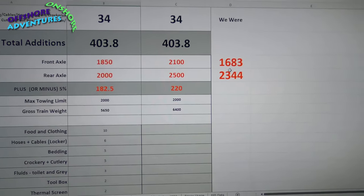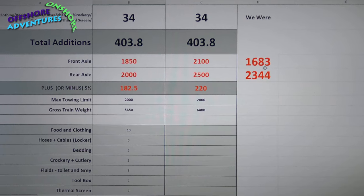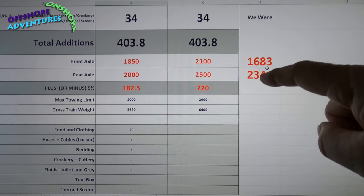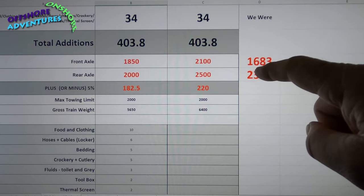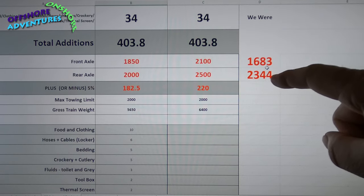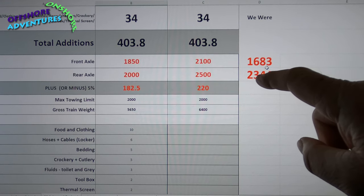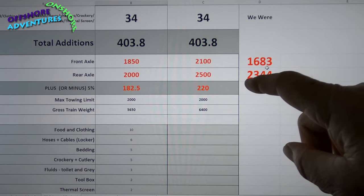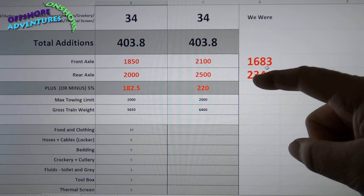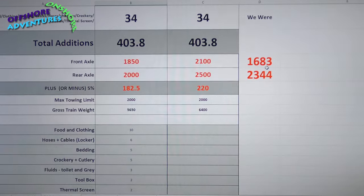And just a reminder, back to those figures, which were the all important ones on the day. We were in there with a lot of fluid on board in the grey and fresh, but it still gave us quite a high figure on the rear axle, as you'd expect, because the fluids are towards the rear axle. But even with the lighter fluids, it would still have been a problem with that rear axle.